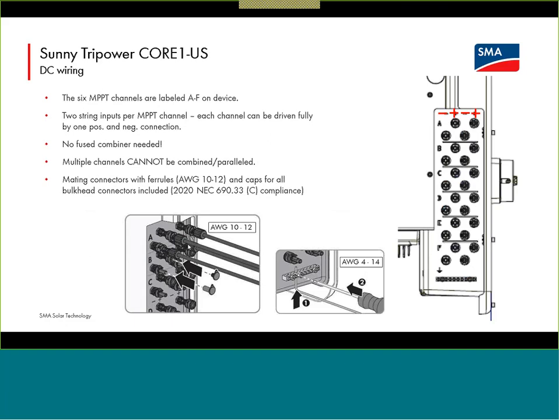So we're giving you the hardware for the other end of your home run cables. So if these were cables coming into a combiner box, we're giving you the hardware, if you're replacing the combiner box with the CORE1, to attach those cables to the inverter directly, and any unused inputs are simply plugged. So we're giving you the plug caps, we're giving you the Amphenol UTX connectors and the ferrules for use with those home runs, and there's an equipment ground bus bar for the DC side right there as well. So if you had those ground conductors coming back to the combiner box, all of that would be accessing the same space physically there on the CORE1.